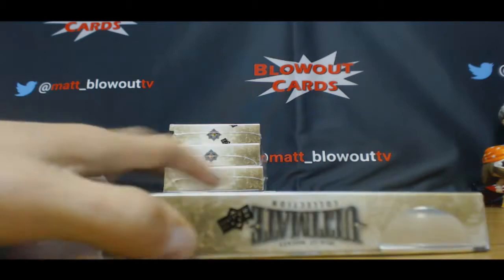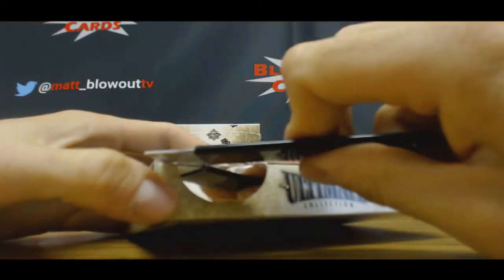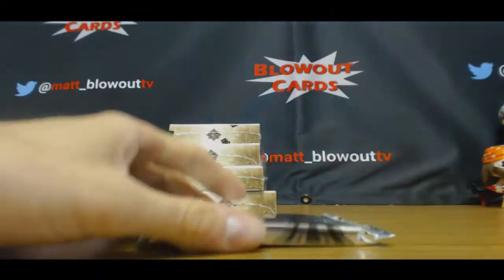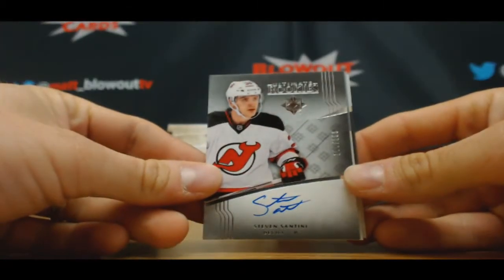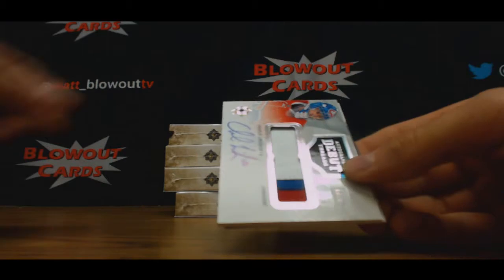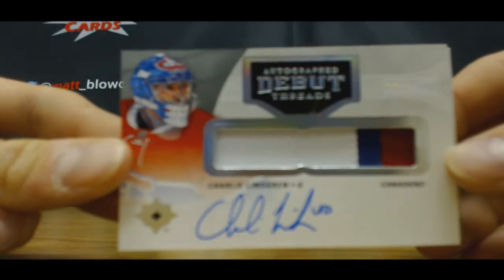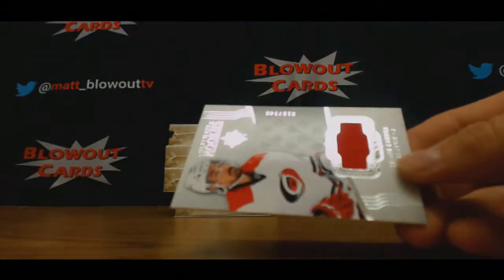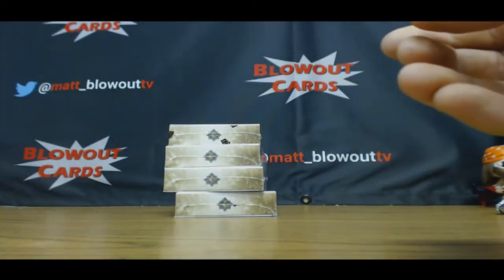Finish the right stack. Stuff is looking pretty solid. Lots of patches. Timo Meyer. Steven Santini to $2.99. Charlie Lindgren, 3-color patch autograph, numbered $2.99. And Trevor Carrick to $2.49. Single jersey.